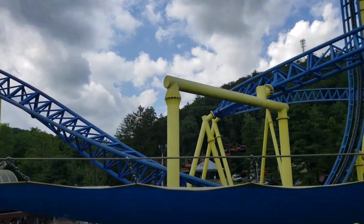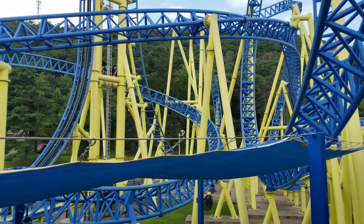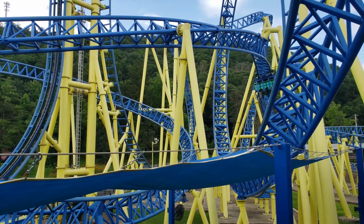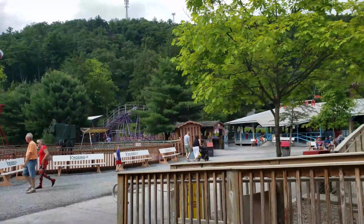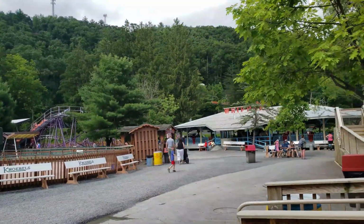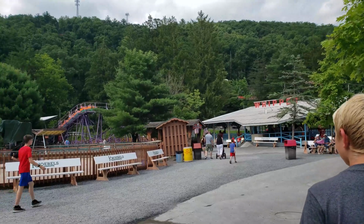They're only running one train on it, so on a ride that only seats 8 people, the throughput's really, really bad today. We're heading over to Cosmo's Curves. Look at that intense kiddie coaster right there.